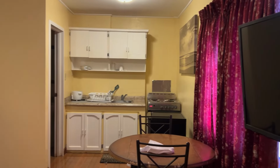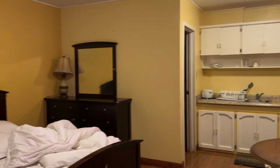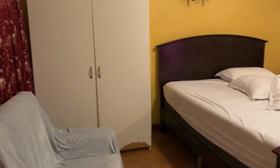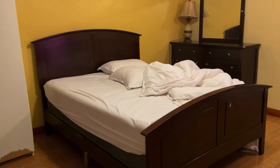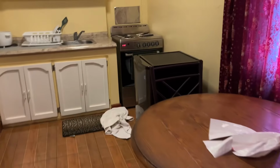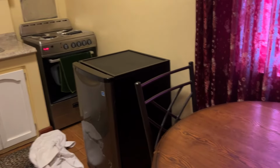Tell you guys, yesterday I got to Chuuk, Micronesia, and I checked into the Karasa Hotel, and I just stayed here for one night. I'm moving over to another hotel called Level 5, but I just wanted to give you guys a hotel room tour just in case you're coming here. You'll know what the hotel rooms look like inside.